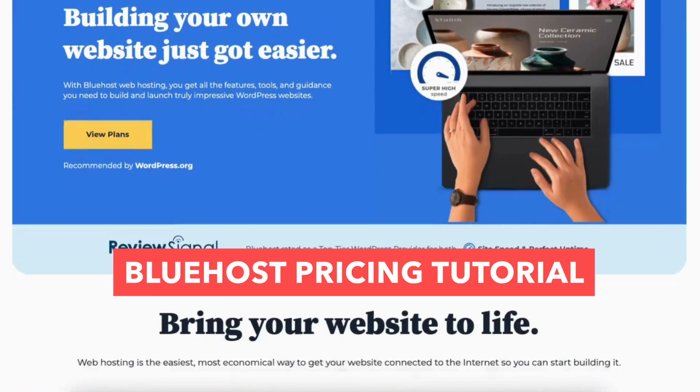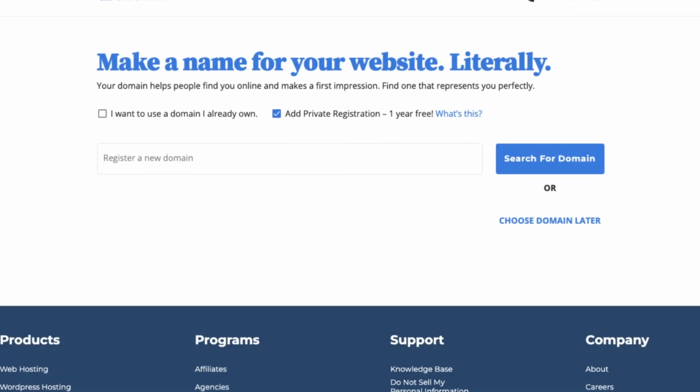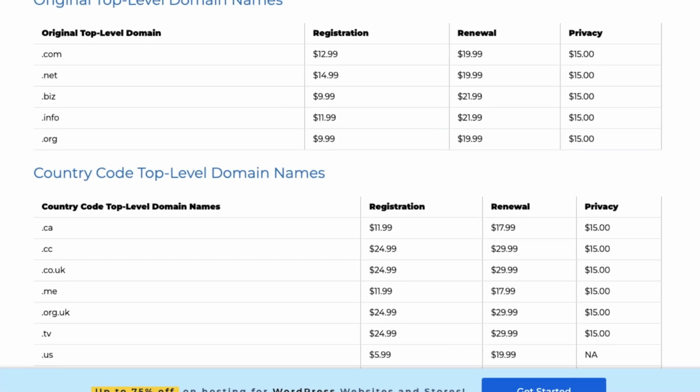In this Bluehost tutorial, I'm going to be going in depth on Bluehost pricing so that you can have a complete understanding of how much Bluehost costs and so that you know what to expect. I'll be covering the Bluehost hosting pricing, the domain name pricing, as well as the renewal pricing of Bluehost hosting and the renewal of domain names with Bluehost.